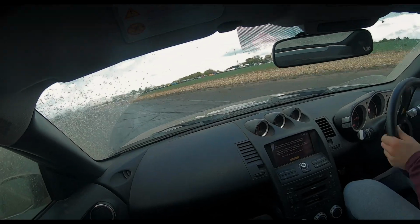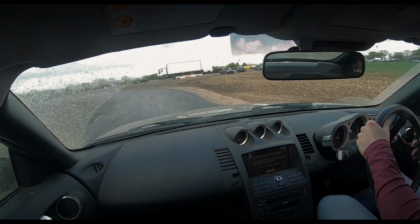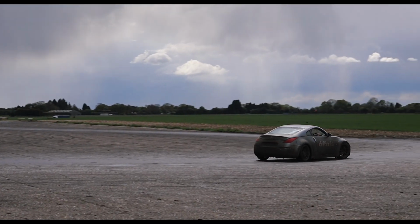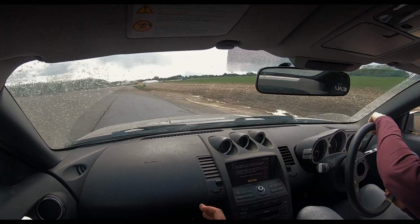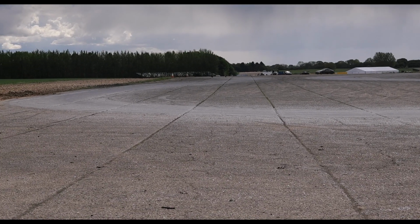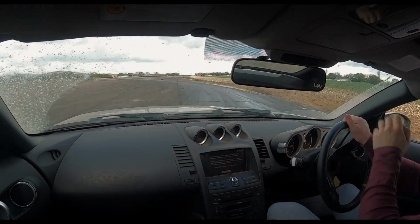Learning to drive again. You know when you have to think about where everything is, what your feet are doing, where other cars are, what gear you're in. It felt like I was going through all that again. Get the throttle off all the time. I'm going to leave it really late to turn. So now turn the power. There we go. The power.